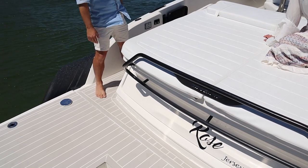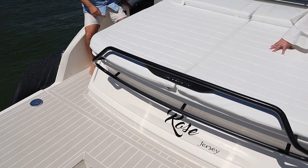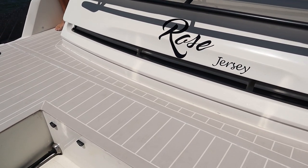That's super cool. But jump off, Ruby, I don't want you to fall. I'm just going to operate this. If I press this button here, that just opens up our toy storage.